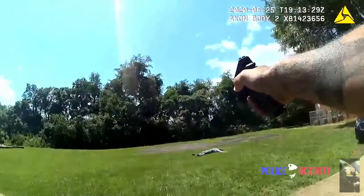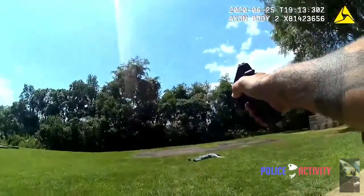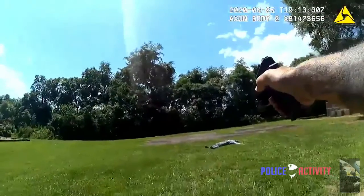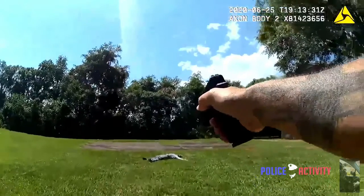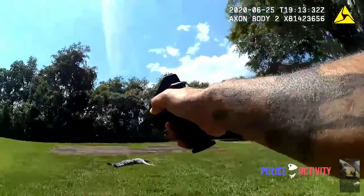For law enforcement and even self-defenders, sometimes that's just not possible. But it's something you need to be aware of, that when you do that, your bullet's going to pretty much go wherever. And you are going to be held accountable for every bullet that you fire, whether you be a police officer or a self-defender.